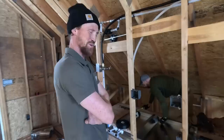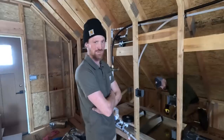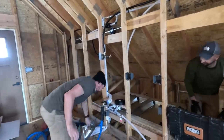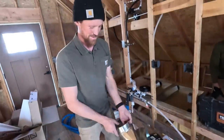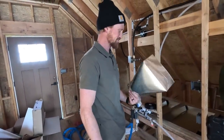I don't know if Dean feels that way. We're gonna help Dean here in a minute by running some of the ducting that's gonna go to some of the boots. The boots? Yeah, this is a boot. It's boot time. I would put my foot in there, but I don't want to take my real boot off.